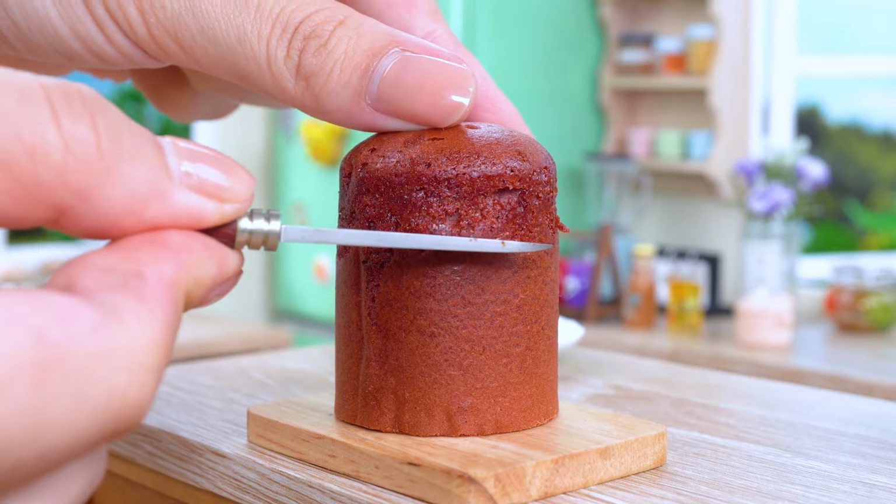Now, let's decorate the cake any way you like. I really enjoyed this part. This is the whipped cream I made. It's so soft that it'll flow gently and look very pretty. Add some sprinkles on top and at the base of the cake.